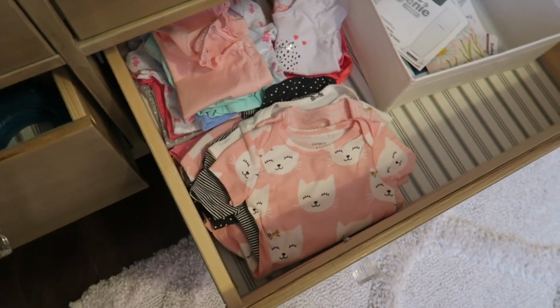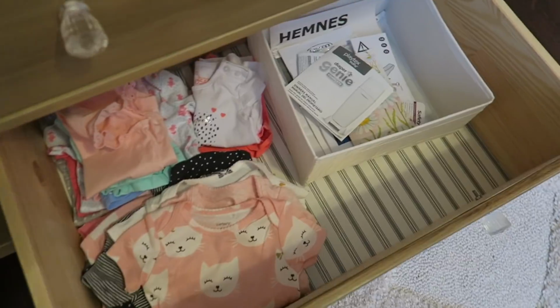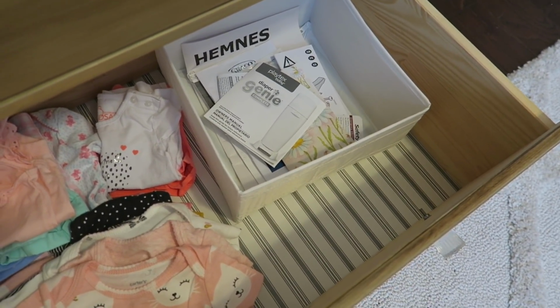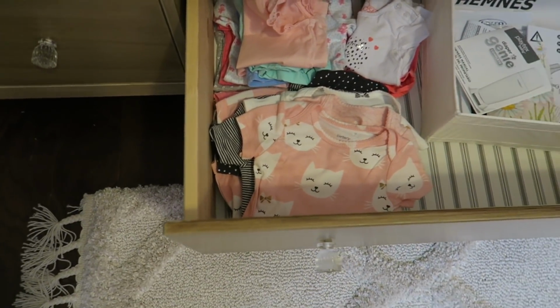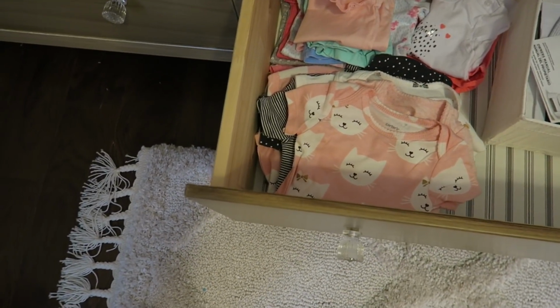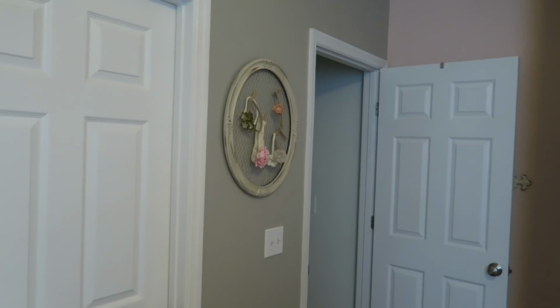And then over here is extra things. So like all of the, oh my gosh, instruction booklets. And then some extra clothes that we haven't washed yet. I think these are all 9-month stuff, but we haven't washed it yet. So it's just gonna sit down here.